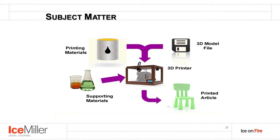Patents are something where you protect a process, a way you manufacture the actual finished item. What's another? Copyright is like the words and the stuff that you write. Trademark is like a slogan or a logo. And a trade secret is something you just keep secret, something that's valuable, protected, and safeguarded. So if you have the printing materials, what can you do with that? You can patent it. You can keep it as a trade secret.